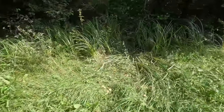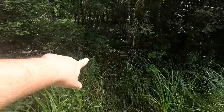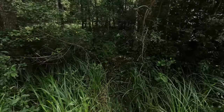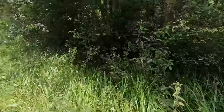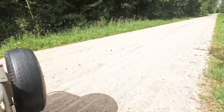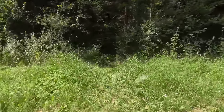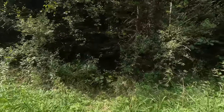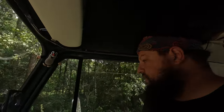I mean, look at that bit there. Branches are snapped. So that has got to be from a bison. Coming out here, going in there. Coming over here. Straight through there. It's got to be. The elusive European bison. European bison that we can't find.